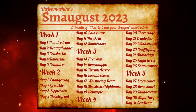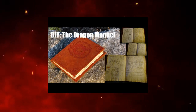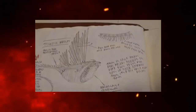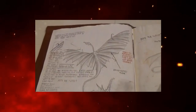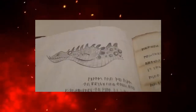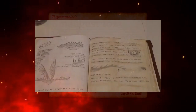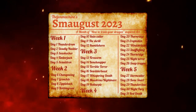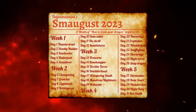Many of you may be familiar with the DIY dragon manual video from How to Train Your Dragon that I made a few years ago, but due to the fact that I didn't focus that much on the drawing aspect that was involved in that project during its own video, I was never quite satisfied with the end product. I reasoned then that to scratch this dragon drawing itch, I should do a Smaugust challenge for you all, with a prompt list based on the dragons that can be found in that book from the movie.